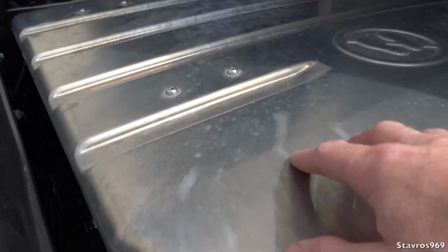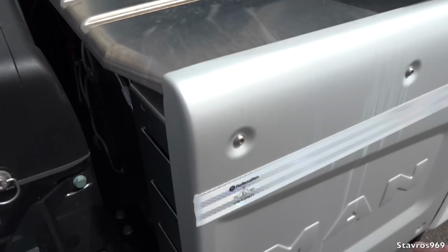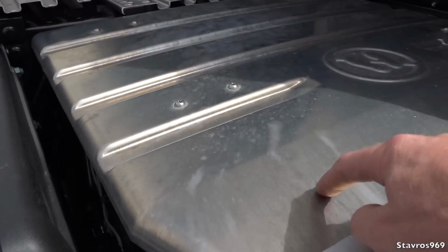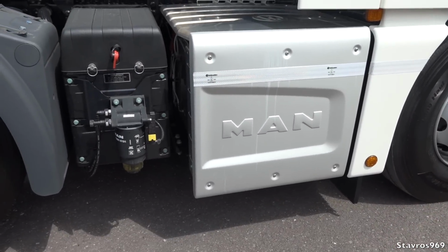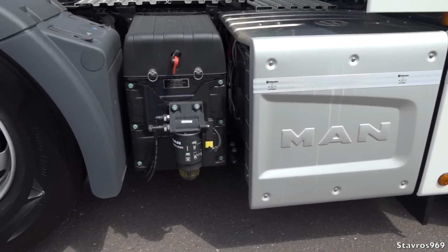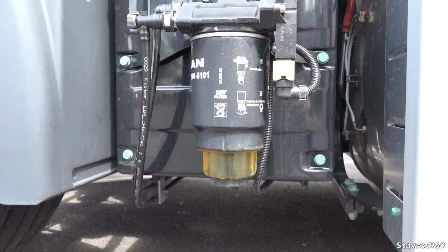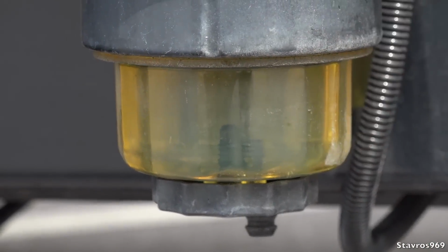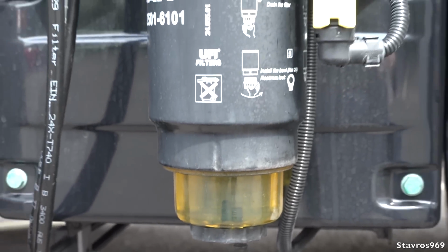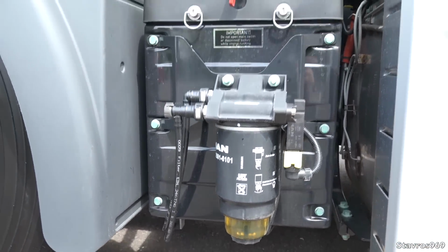Now, MAN refers to this as the after treatment plant, would you believe? Everyone else refers to it as the exhaust after treatment system, but MAN say it's the ATP, after treatment plant. Okay, and down here as well we have the diesel bottle there, so you can monitor how dirty your diesel is, because it'll all accumulate at the bottom of that bottle, and you can unscrew it and just empty out all the dirt. So that's handy to have.